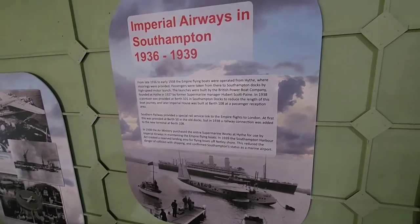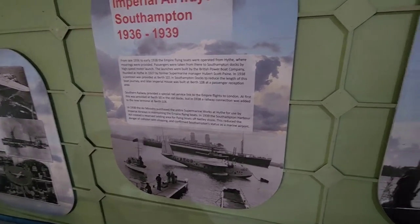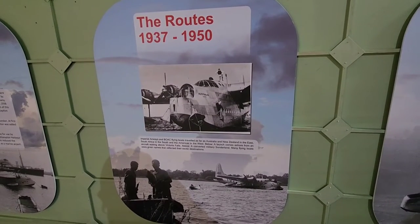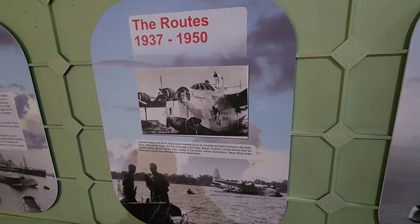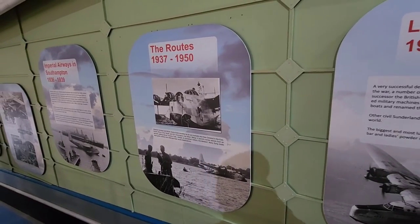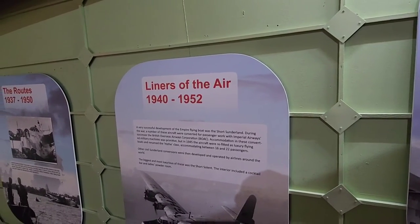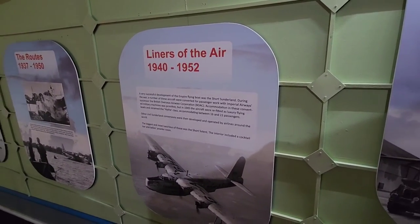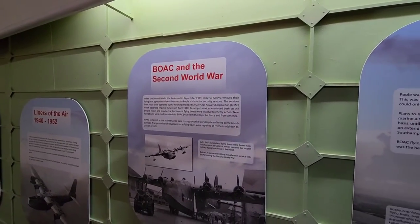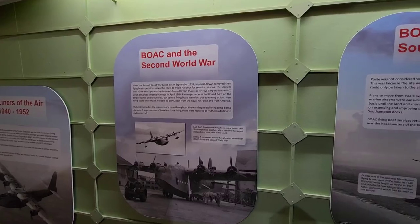Of course, they had to reserve a certain area of the harbor for flying boats to prevent accidents with shipping. Imperial Airways flying boats travel as far as Australia and New Zealand in the east, South Africa, and the Americas in the west. Many flying boats were given names that reflected their destinations. The biggest and most luxurious of these was the Short Solent. Interior included a cocktail bar and ladies' powder room. Of course, during the war, commercial air traffic stopped, and everything went to military roles.